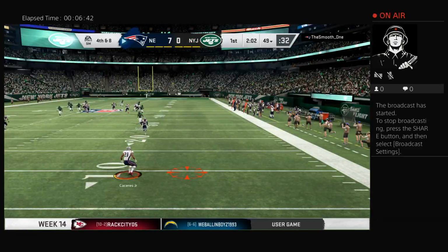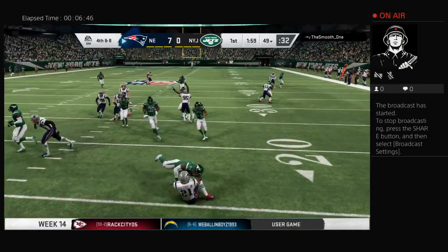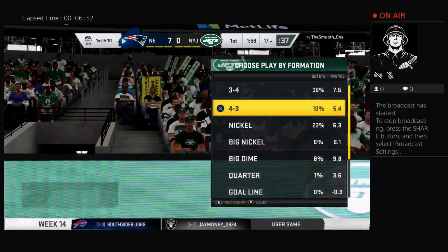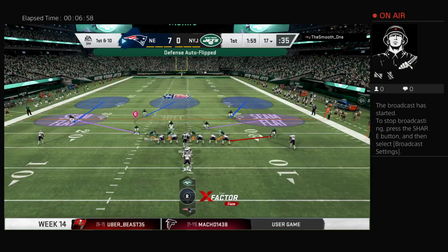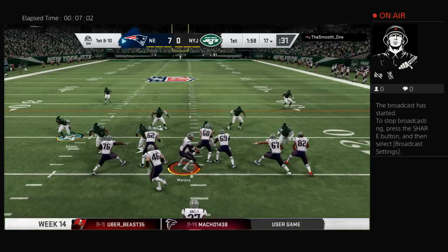And he was called on 3 times in the win last week as his first one here's away. It'll be 37 yards there on the punt, and the Patriots take over at their own 17-yard line. The Pats at the line, ready to go. They'll be looking to duplicate that first drive, the one that got them that 7-0 lead.